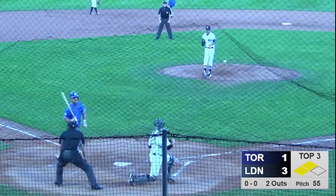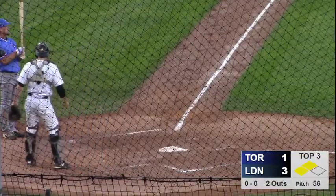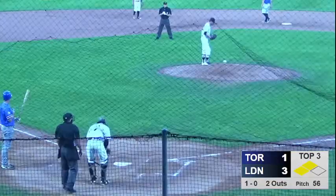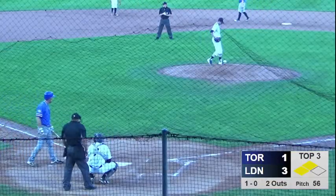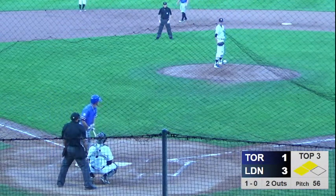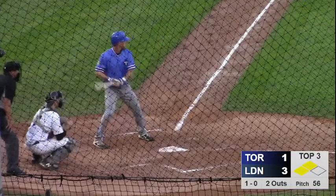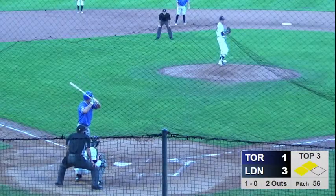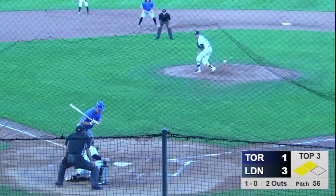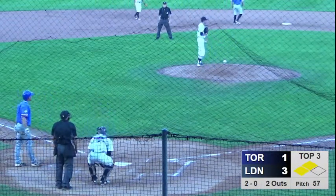First pitch is going to miss outside here to Marcus Connect. He's able to get on base with a hard hit his first time up in the second inning. And now he'll look to do so again in the top half of the third, this time with runners in scoring position. Leafs already stranded 2 last inning. They don't want to do so again. This one inside 2-0. Doyle's got to come right after him.